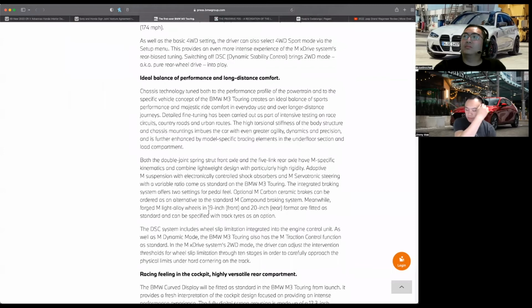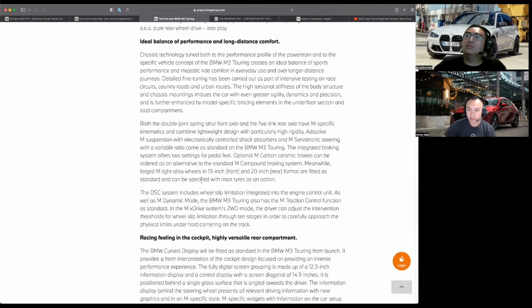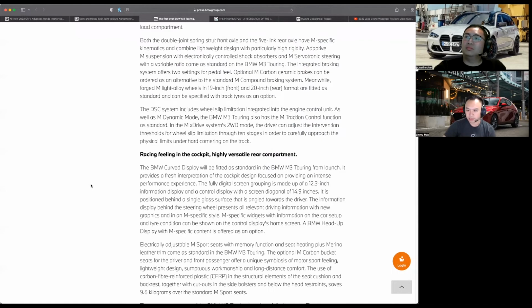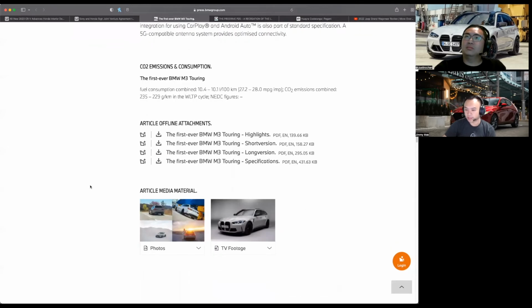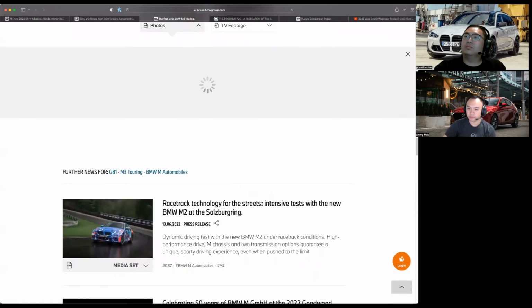In order for them to bring this here, they need to bring the regular wagons here, which they won't do because it doesn't sell. Let's just be honest, they'll sell a bunch more X3Ms than they would of this anyways. So that's fine. Whatever. We don't get the nice stuff, but this looks absolutely amazing.